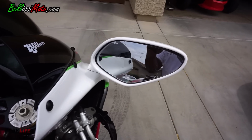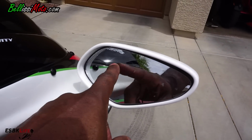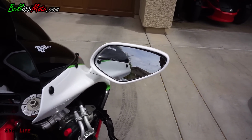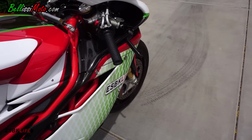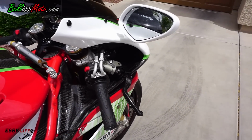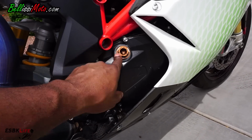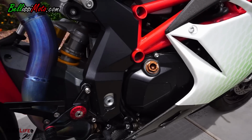Small things like this mirror is all scratched up, and it's pretty deep. I'll try to polish and buff that out, but if not, I'll be looking for a replacement mirror. I don't know if I'm going to do bar ends or a lever guard. I'm leaning towards a lever guard, so I'll still need that. This oil fill cap is faded. It's no longer black. It's sort of a rust color. So we'll need to replace that.